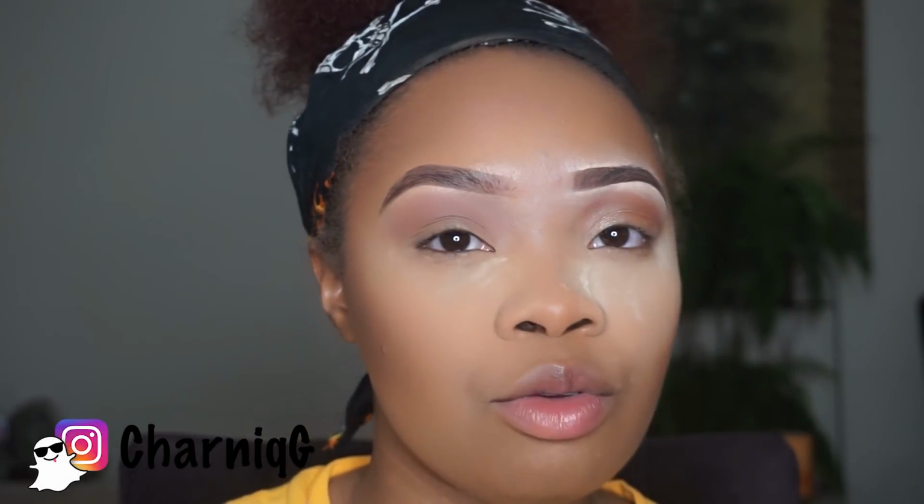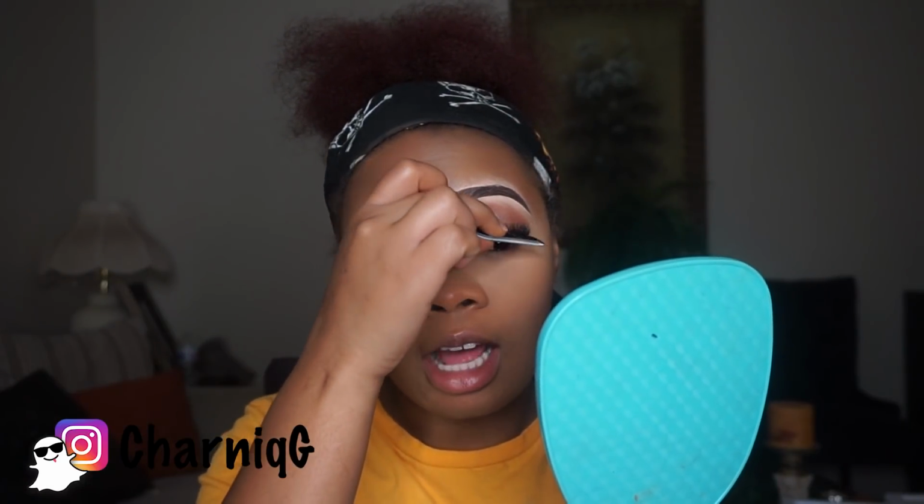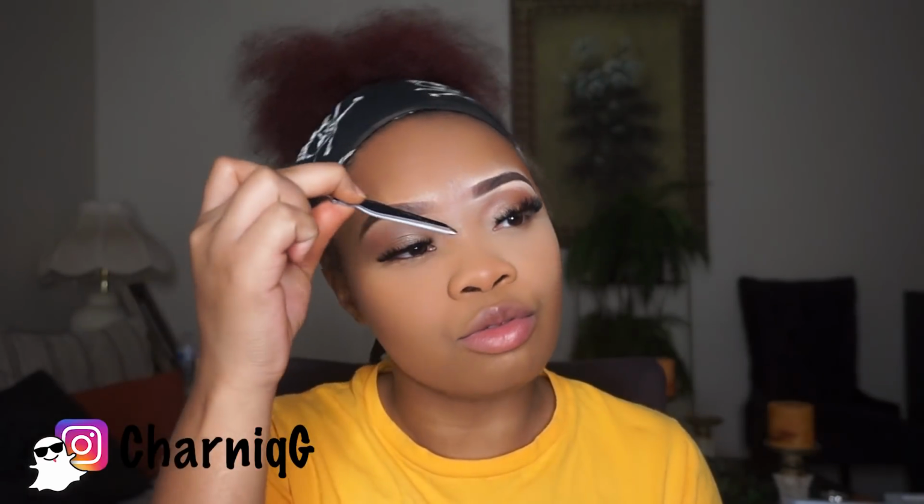So just to give you a glimpse of a soft brown, this one isn't right on. You want to get it as close as possible to that hairline. One is super lifted, and then the other one, and it makes it look super dramatic, and that looks ugly. My hair looks so freaking.